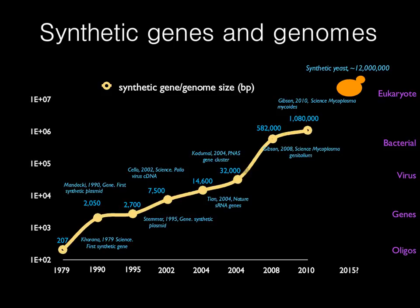Today I would like to tell you a little bit about the project we are undertaking as a consortium to synthesize the synthetic yeast genome. This is not just a lot more DNA, about 12 million base pair, but this is also the first eukaryote genome to be redesigned and resynthesized.